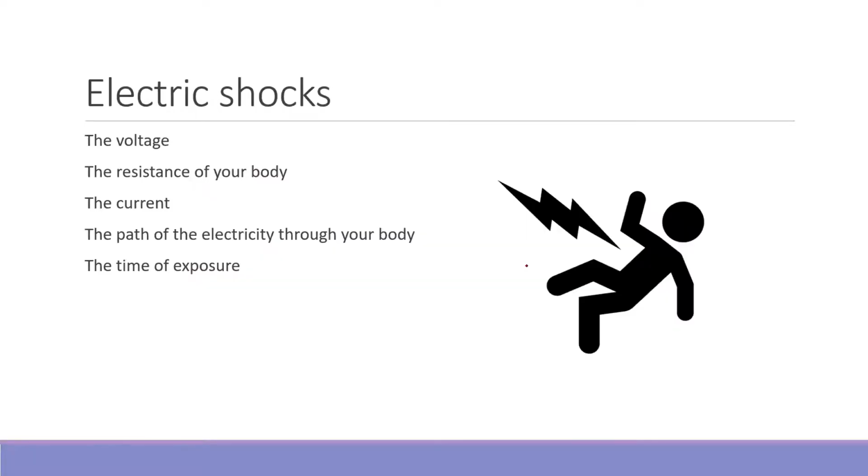So what can cause these? This is now today's lesson. What can cause these electrical shocks? What can lead to these bad things happening in your body?